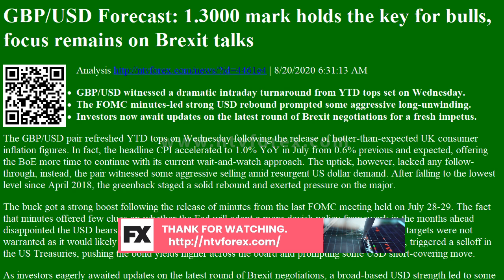The GBP/USD pair refreshed YTD tops on Wednesday following the release of hotter-than-expected UK consumer inflation figures. In fact, the headline CPI accelerated to 1.0% YoY in July from 0.6% previous and expected, offering the BoE more time to continue with its current wait-and-watch approach. The uptick, however, lacked any follow-through. Instead, the pair witnessed some aggressive selling amid resurgent US dollar demand.